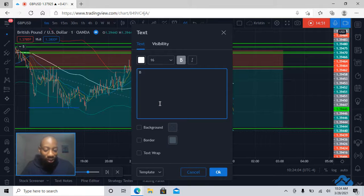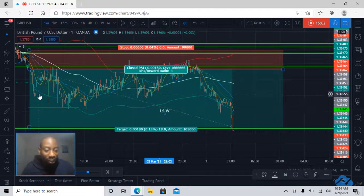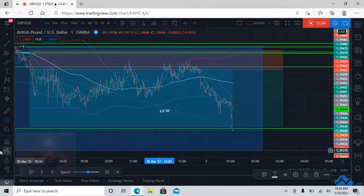back test trade of the day. And I got to record it here. I had no idea what was going on. So call it SL win. This is what I call a lightning strike win. And that's my lightning strike strategy, right?